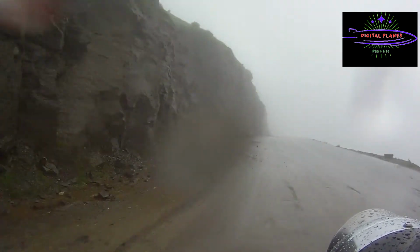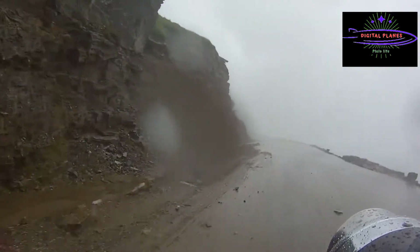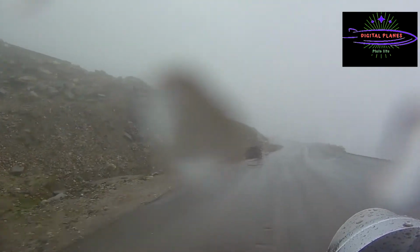You'll find at times you'll find streets crossing. At times you'll find muddy roads, and the fog, the rain. Anyway, I'm trying my best to show you a glimpse of what I went through while climbing to the Rohtang on the way to Leh.